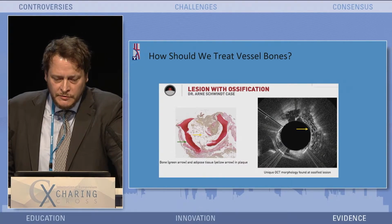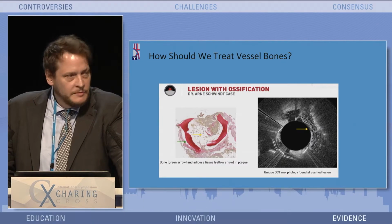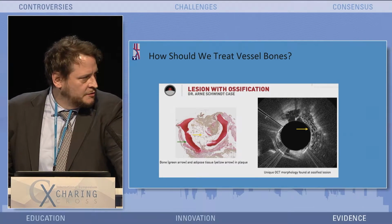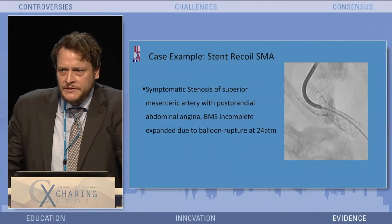So how should we treat these vessel bones? Here you see a directional atherectomy specimen, and in fact, lipid pool plaque can transform to bone. I saw Professor Ramani here, so this is bone tissue in the vessel wall. You see it on OCT, and you see it on the histology specimen. I want to share some cases with you.